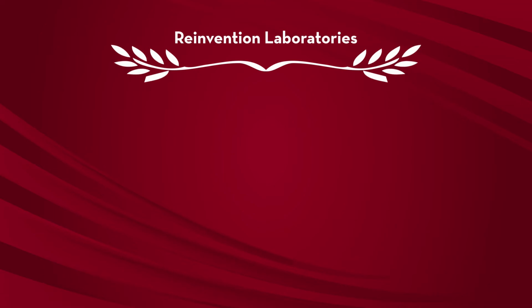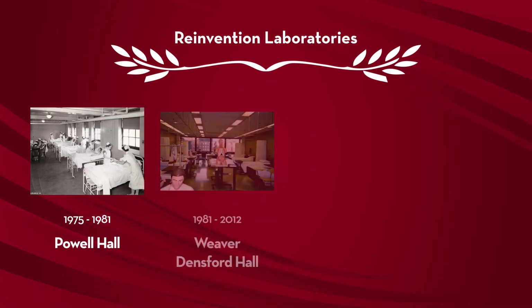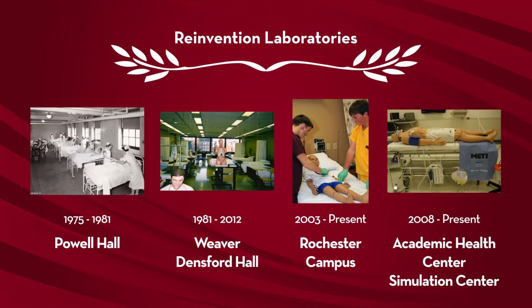The reinvention of the psychomotor skills laboratory, curriculum, and teaching learning methods began in Powell Hall Nursing Arts Laboratory and moved to a 15-bed laboratory space in Weaver-Densford Hall that included 8 health assessment rooms. In 2003, the nursing program expanded to the Rochester campus, including a skills laboratory at that site. In 2008, the nursing students began to utilize the Academic Health Center's Interprofessional Education Resource Center, IERC, and Simulation Center.